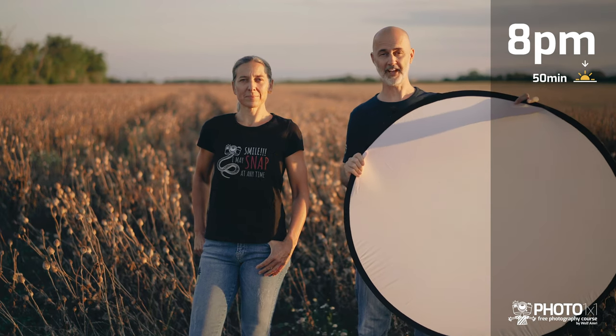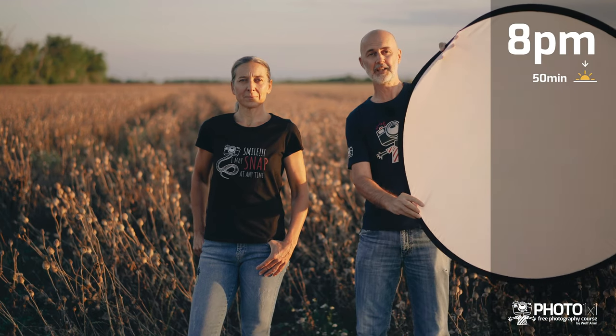Let me introduce you to this cheap 5-in-1 reflector. The heart of it is a scrim, but you can also transform it into a reflector with silver or golden surface. The downside of these is they are close to impossible to use when it is windy. But let's see if we can put them to use in these conditions. Now, doesn't that look amazing? Compare that to the shot without any light.